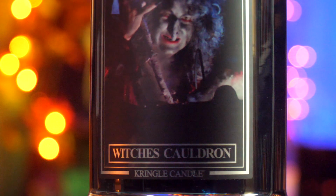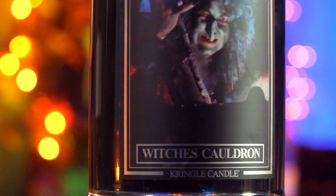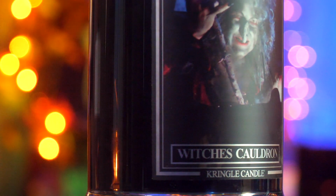Last on the list, but certainly not the least, most of you were probably waiting for me to talk about this candle. This candle and I have such a history. Kringle Candles, Witch's Cauldron. This is not an obvious winner by no stretch of the imagination. This is a type of candle that does need to grow on you, I believe.